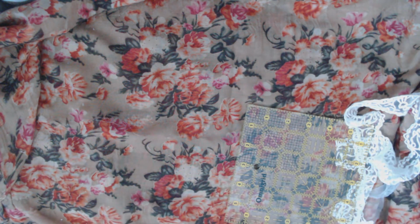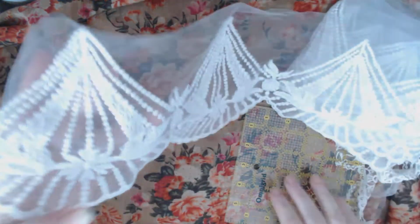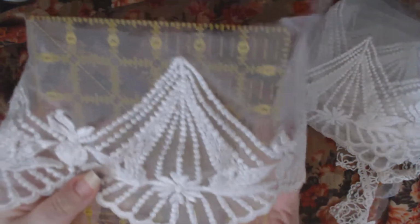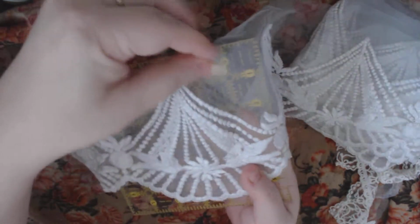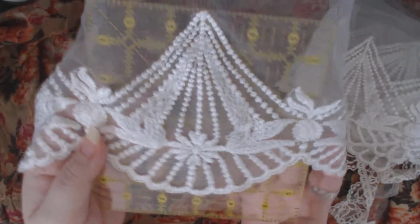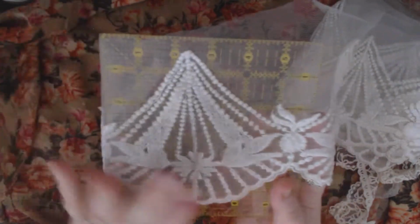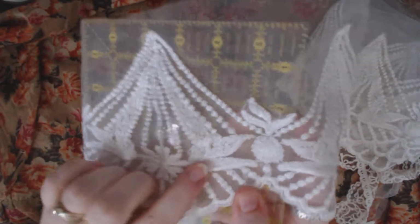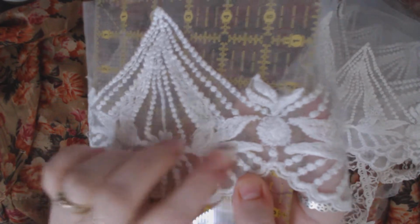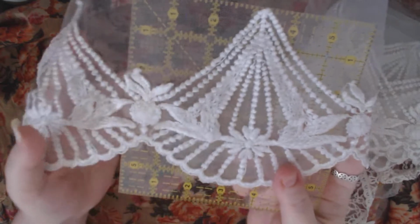And the next trim I want to show you is some beautiful bridal trim. I absolutely love this. This was from a vintage wedding dress, but it is gorgeous tulle embroidered trim. And this is sold per yard, and it's really lovely and dimensional. It's got the top stitching on it that I love in the silk. You could cut out these individually if you wanted.